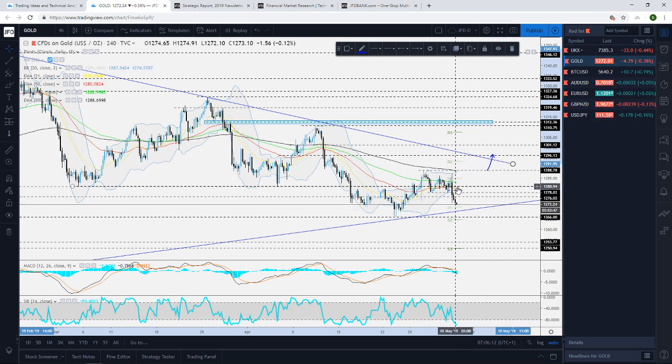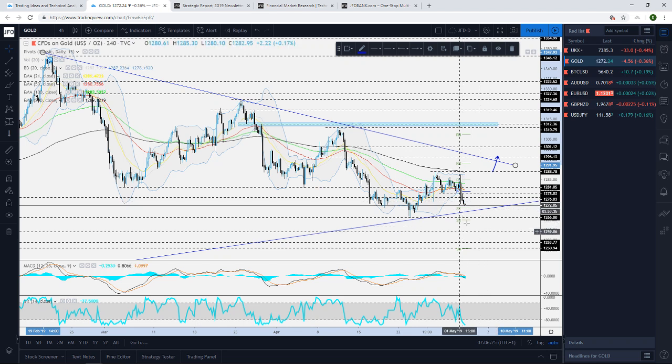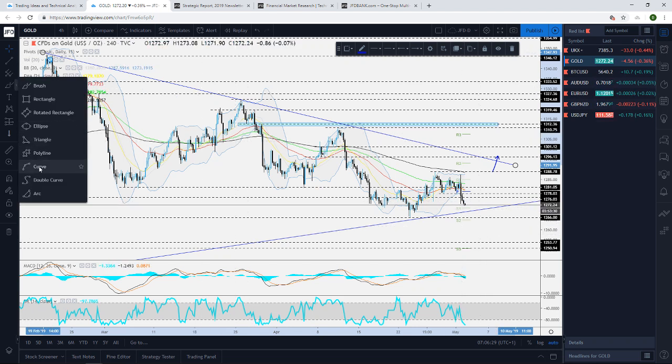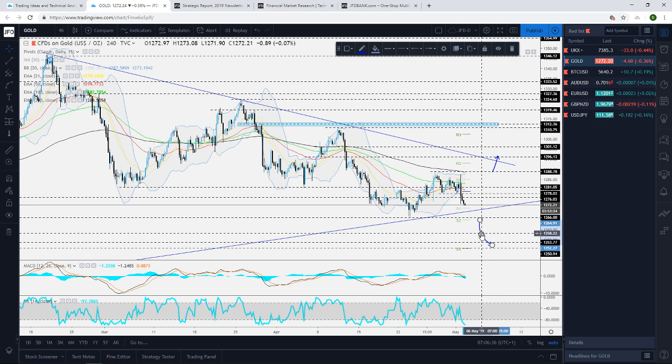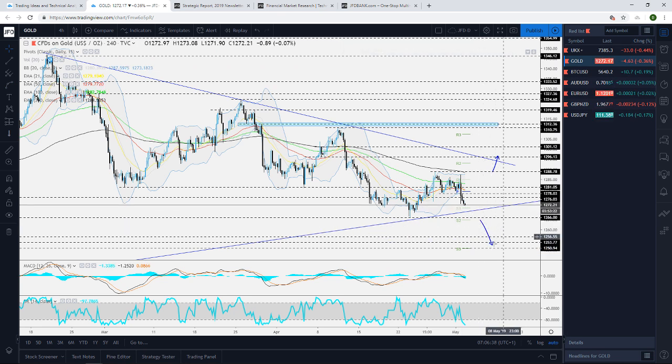For now, the upside seems to be off the table, but again, that's of course from the short-term perspective, because for now we're going to continue observing this upside support line and see how it's going to perform there. For us to get bearish on this one, we would need to see not only a break of this upside support line, but also a drop below the 1266 level. So yep, only then we will consider going lower, even lower.